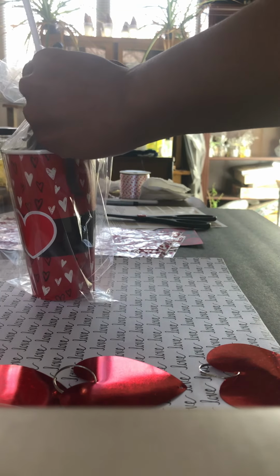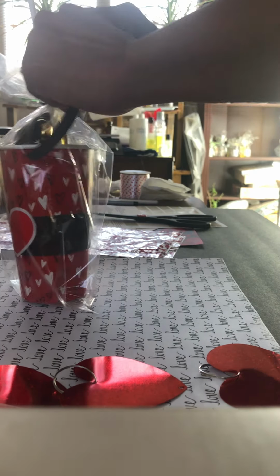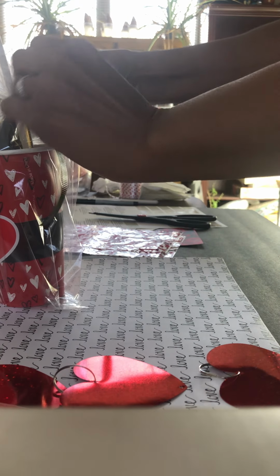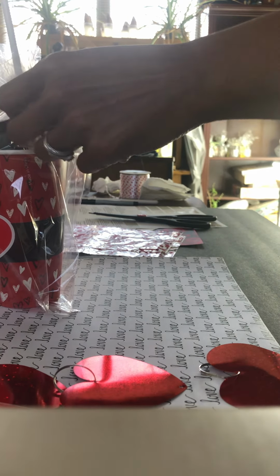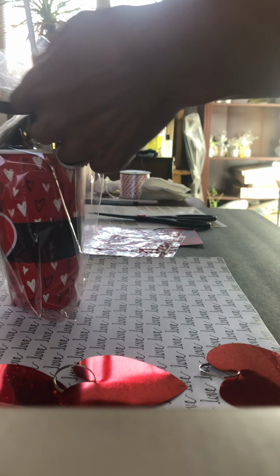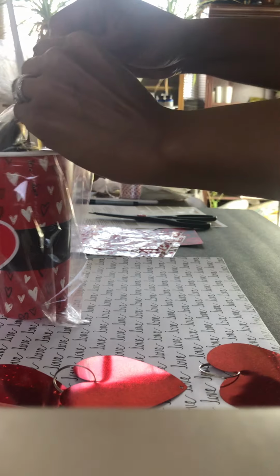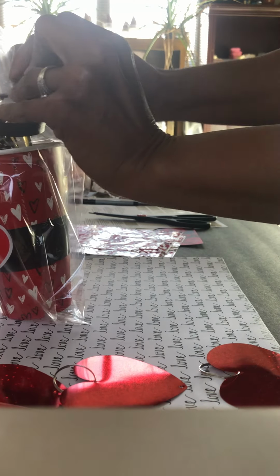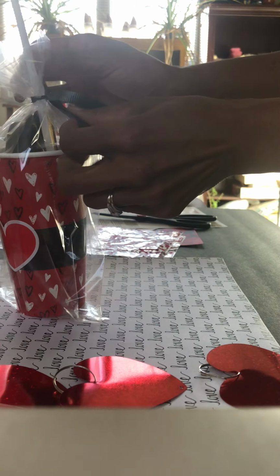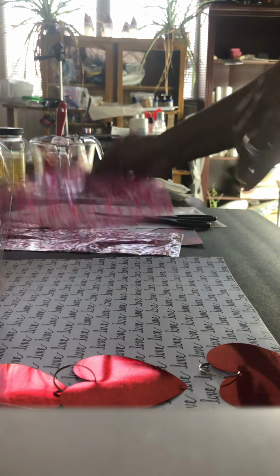A little bow. Yeah, well, like I said, I just wanted to hop on real quick and show you what I was working on, what we're doing these days. Life has been a little hectic, to say the least. I know that's how it's been for many of you. But things are well.